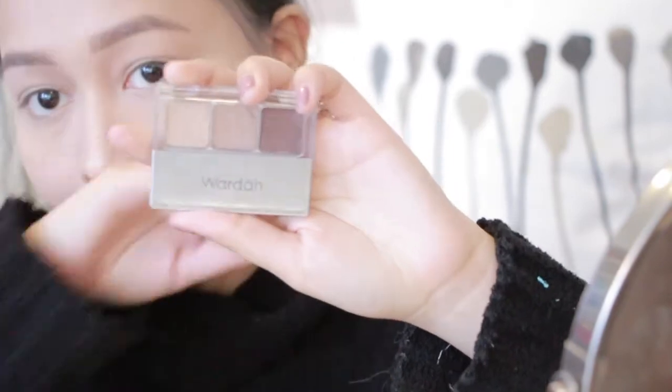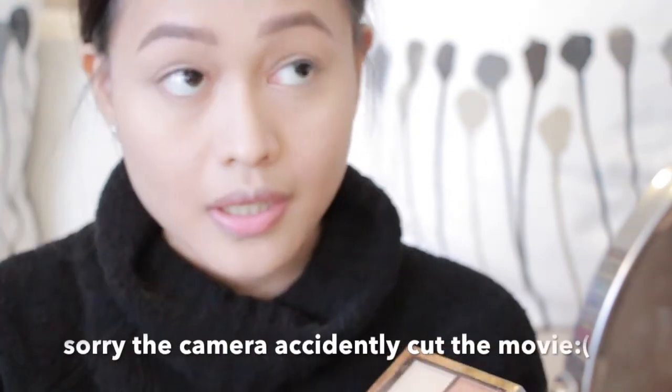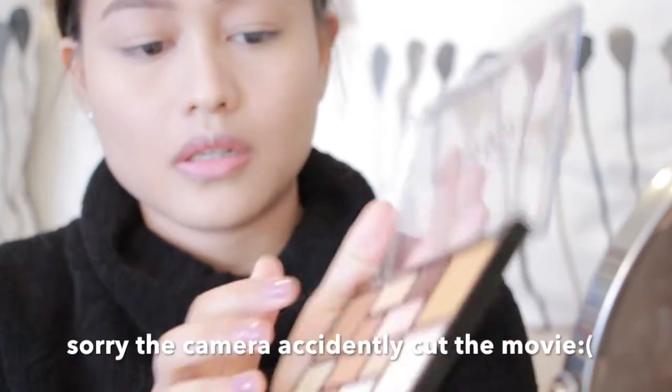Alright, so for the eyeshadow today, I'm going to use two palettes. One is from Wardah. It's a local brand from Indonesia. I'm going to use this color for my base. Oh my god, focus. This color for my base. And then probably mix these two for my socket or my crease color. And then for my middle part or, I don't know, eyelid, I'm going to use this kind of color.